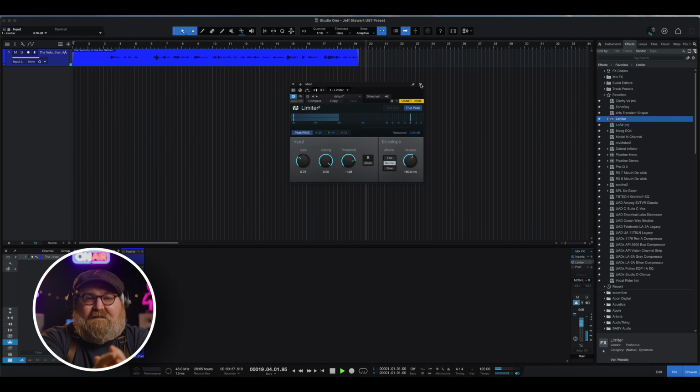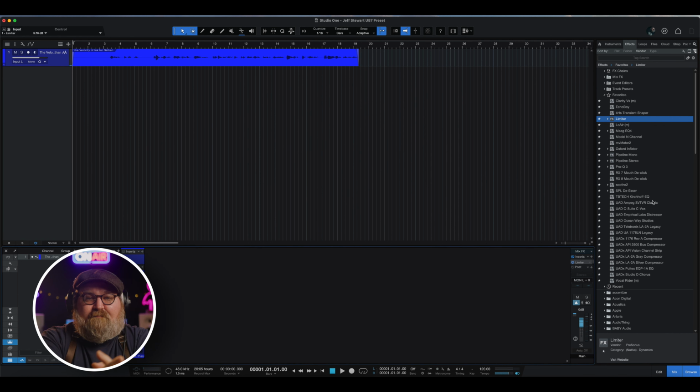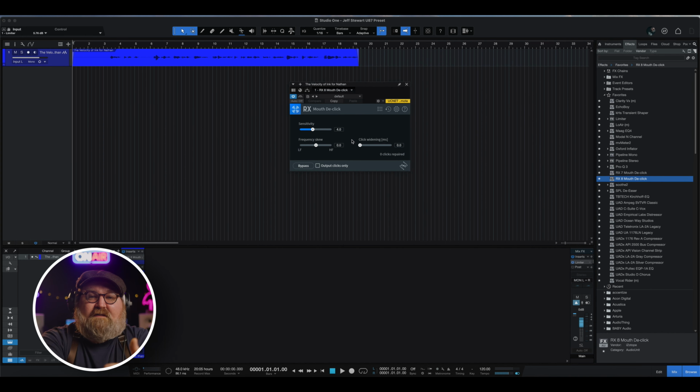The first thing I did was add a limiter on the master bus. This way we can edit with the final levels. Now we need to remove mouth clicks. Mouth clicks can become annoying for the listener. This is when our mouths make noises on their own when we talk. Lips smacking, tongue and cheeks flapping, all that gooey stuff. Everyone does it. It's gotta go.